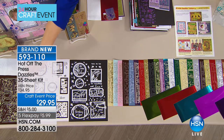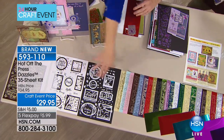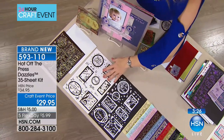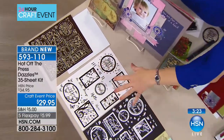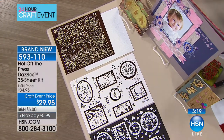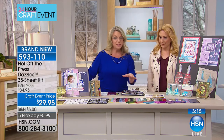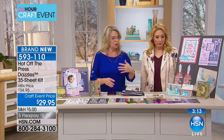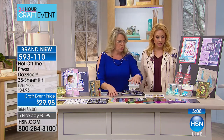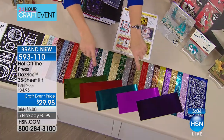I'm going to start with the two down here that are the larger sheets, and I've broken them down. I've actually peeled them off because it's so simple to peel and stick, and placed them on these sheets so you can see everything you get. All of that on just two sheets. Then you've got 33 more sheets over here. And these are never before seen dazzles, so they're new dazzles in new finishes. You've got mirror finish. You've got pearl. I'm going to go through some of these mirrors. It's just beautiful.